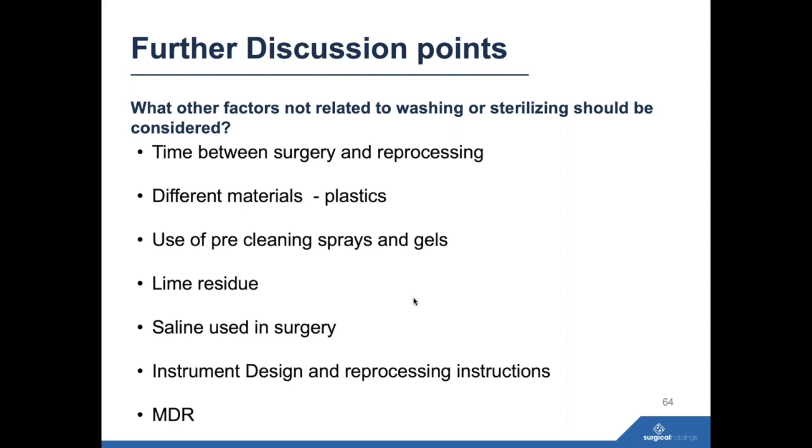are being used. The final point I wanted to mention was saline used in surgery, because a couple of those devices I flagged that had stains on them were through saline. So Bob, is this something in the US that you've seen, particularly in CVT, cardiothoracic surgery, where you're getting staining on devices? Yeah, we see that quite a bit.